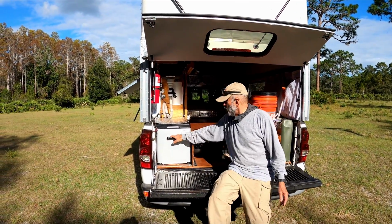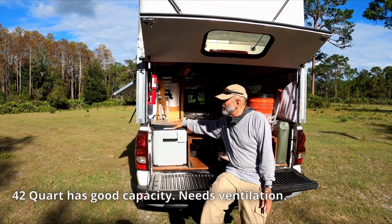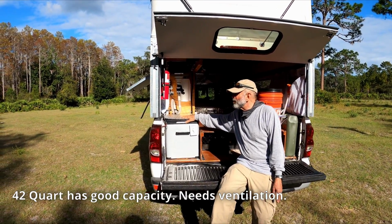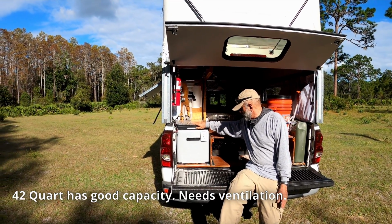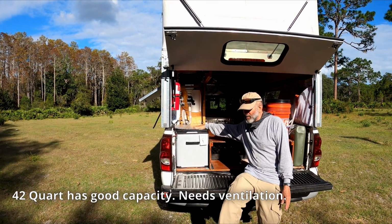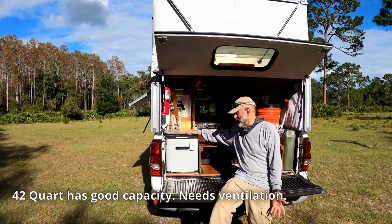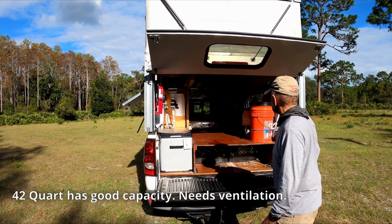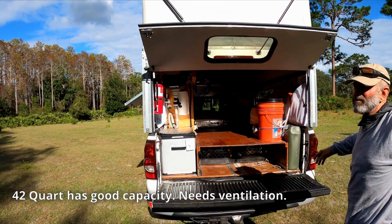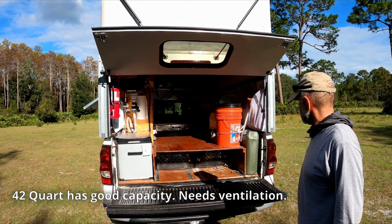I have a 12 volt, 44 quart DC refrigerator that works really well. I'm very happy with it. It uses about 45 watts when the compressor is running, and almost nothing when it's just idling. Fire extinguisher, important for me. I also have a smoke detector and a carbon monoxide detector.